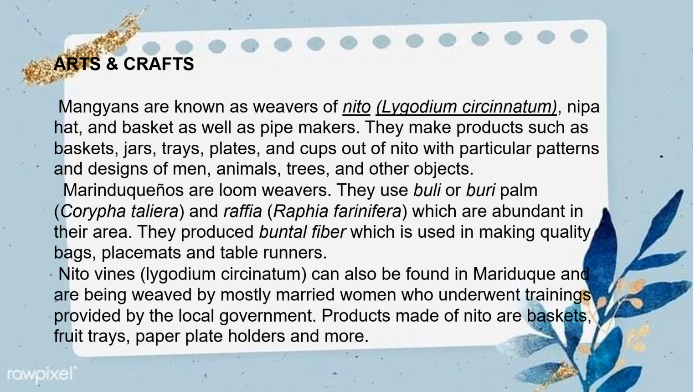Arts and crafts. Mangyan are known as weavers of nito, nipa hats, and baskets as well as pipe makers. They make products such as baskets, jars, trays, plates, and cups out of nito with particular patterns and designs of men, animals, trees, and other objects.